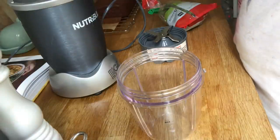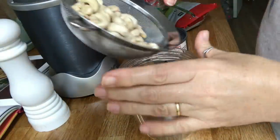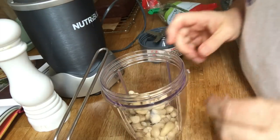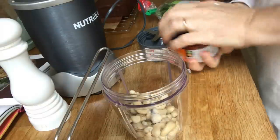I'm making myself sun-dried tomato and cashew spread for my lunch today. So I've soaked my cashew nuts and drained them. And I need to add some sun-dried tomatoes. Oh my goodness.